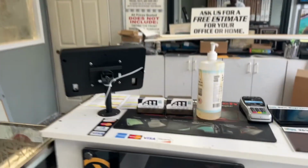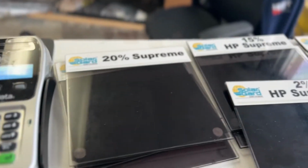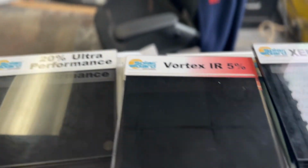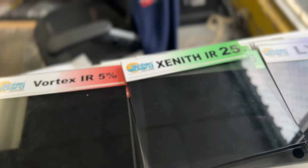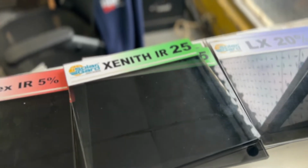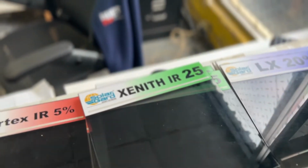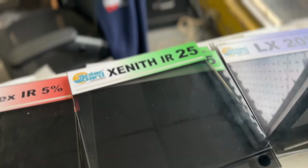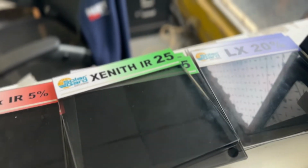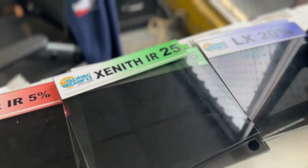So I'm here at Al's Tinting, just to show you a quick rundown of the type of tint that they have. You see they have different levels: Supreme, HP Supreme, Ultra Performance, Vortex, Zenith IR. As far as I know, this is the best one in regards to heat, so that's the one I went with. Doing 35% all the way around and 50% on the windshield. I'm just trying to keep as much heat out as possible.